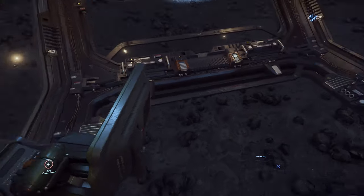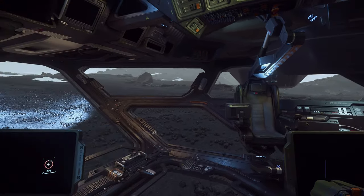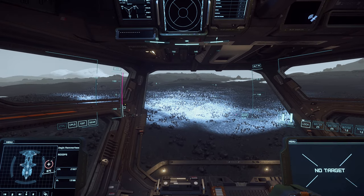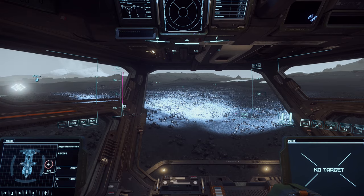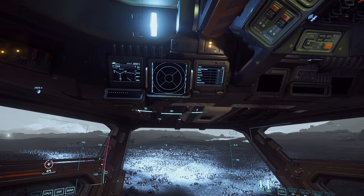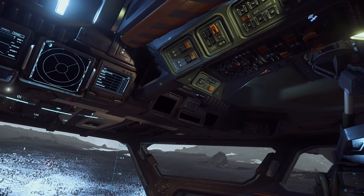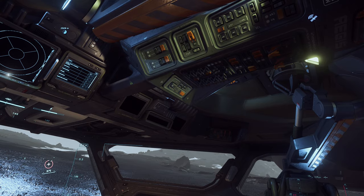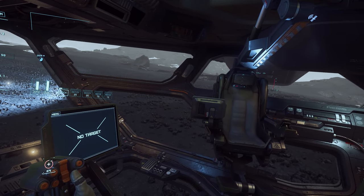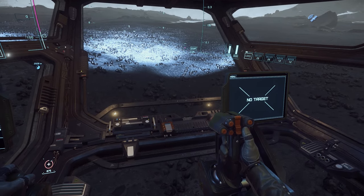So let's hop into the pilot seat. And this is where you'll be flying your crew to go cause absolute chaos in this ship. So we have multiple MFDs, as you would expect. Co-pilot does too. Above the pilot in this center console, we have all sorts of buttons. Open exterior, all that sort of stuff.